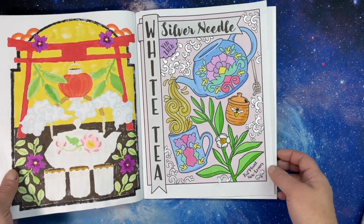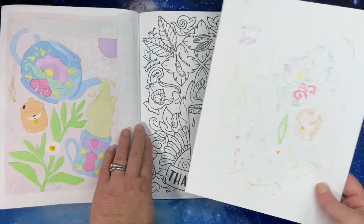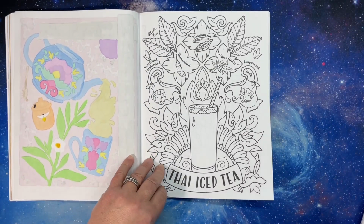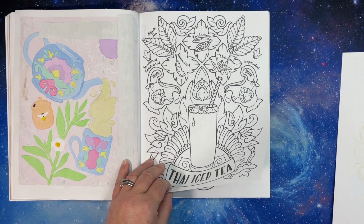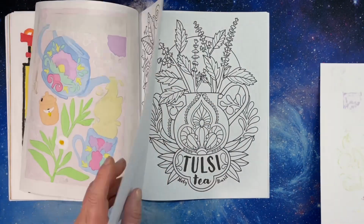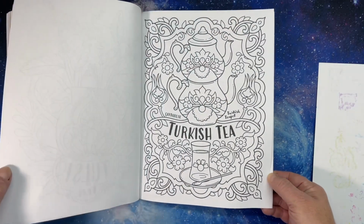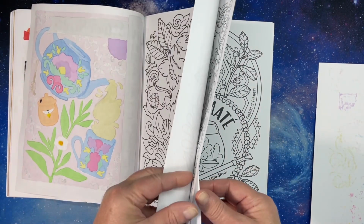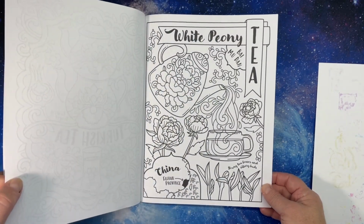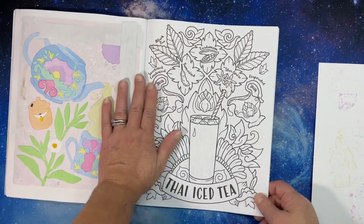So, next week, we are doing Thai iced tea, so that will be exciting. Ooh, look at that, there's some fire. We're gonna do fire. And we've got Tulsi tea, 1, 2, 3, Turkish tea, and white peony, and then yerba mate, and that's it. So we were almost done with this book.